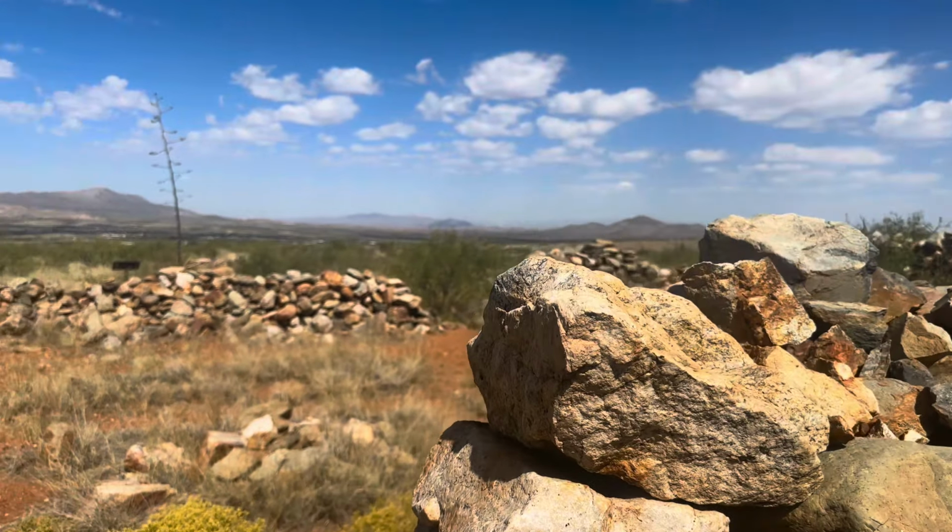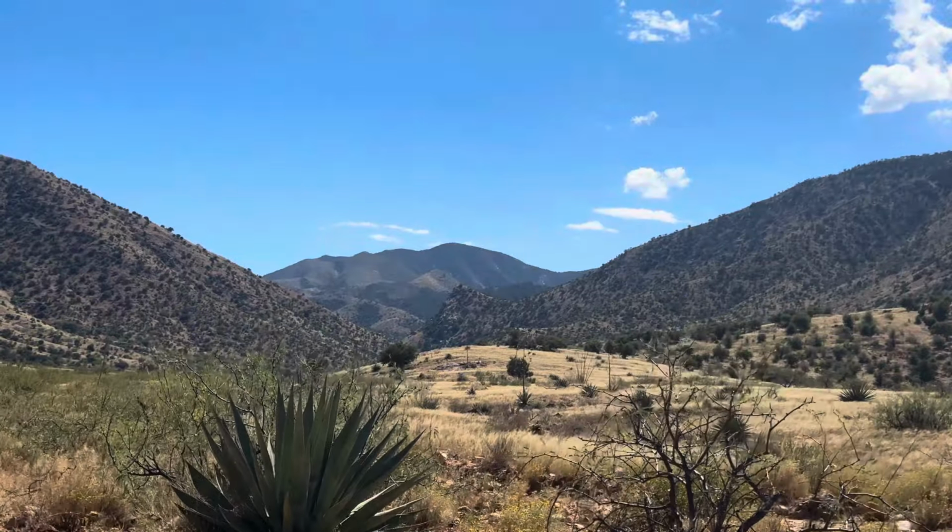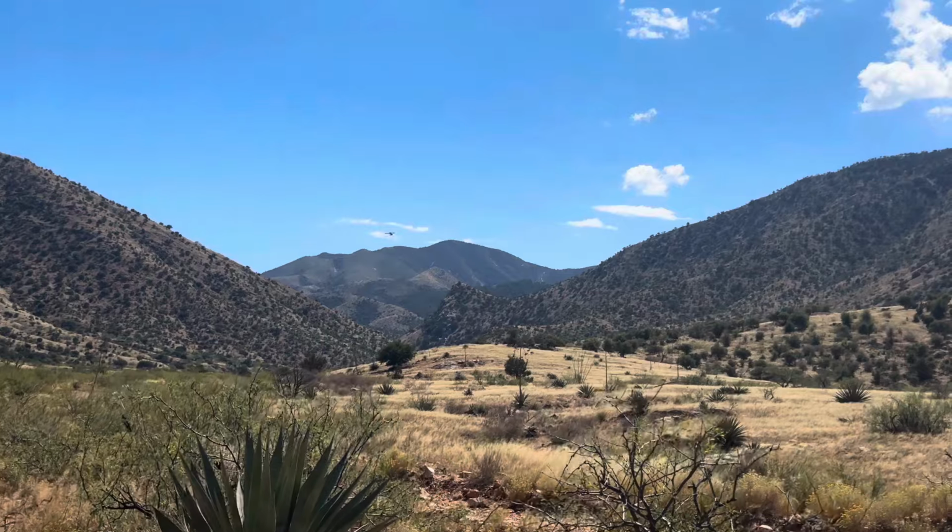While it might seem like the picture of tranquility today, like many Old West locations, this place has certainly seen its fair share of violence.